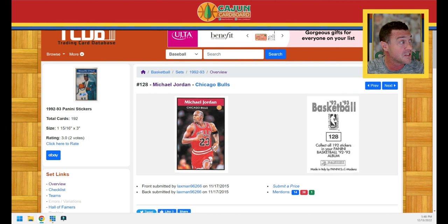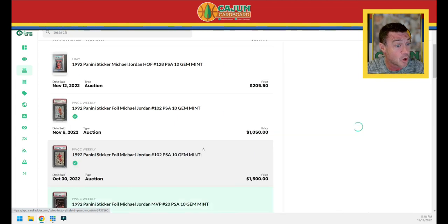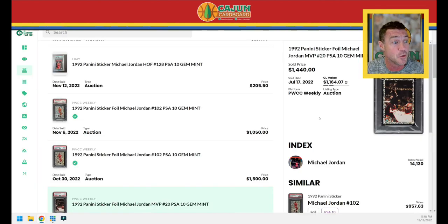That foil MVP sticker that we looked at is an absolute monster, as you can see right here. Last sold, and there's a good looking picture of the PSA 10 of that sticker. Like I was saying, it's got that same foil border and the foil background. That's badass. I've got to put that in my collection. I don't know about you guys. Guess what? It's a Pop 12, and it last sold for $1,440 in July. I need to get me some of that. But that's a big time card and really cool.